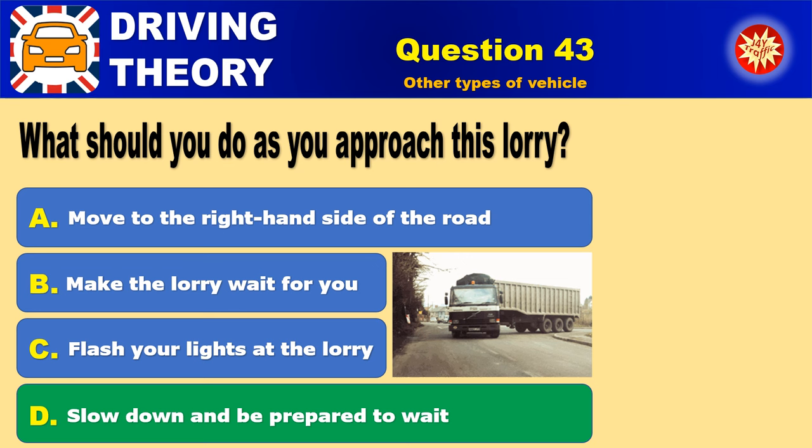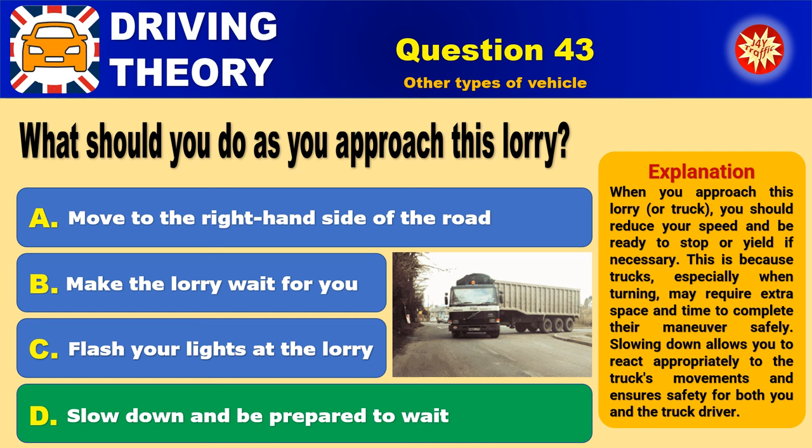The correct answer: D. Slow down and be prepared to wait. Explanation: when you approach this lorry or truck, you should reduce your speed and be ready to stop or yield if necessary. This is because trucks, especially when turning, may require extra space and time to complete their maneuver safely. Slowing down allows you to react appropriately to the truck's movements and ensures safety for both you and the truck driver.